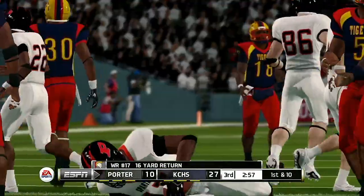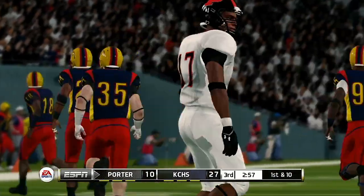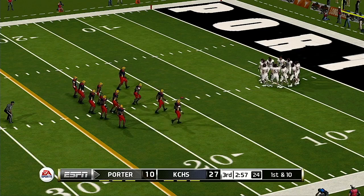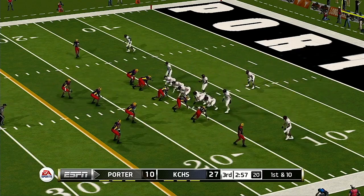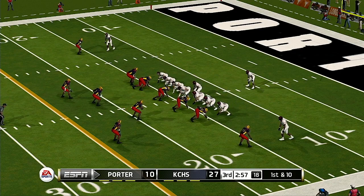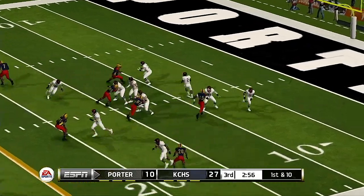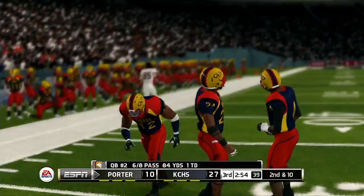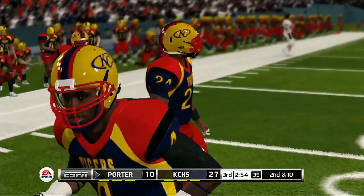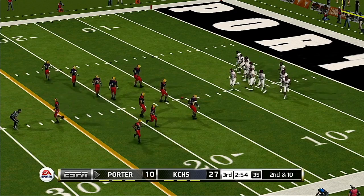Oh, what a hit. This offense was infected by the turnover bug their last time out. Let's see if they can hold on to the ball here. Sometimes when you lose the football, you start to focus a little bit more, so a turnover can actually work out in your favor. Second and 10, ball on the 14.